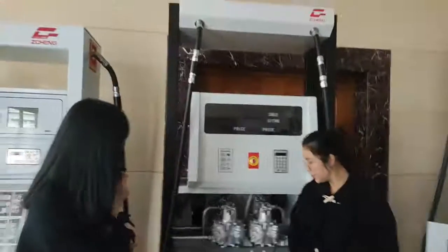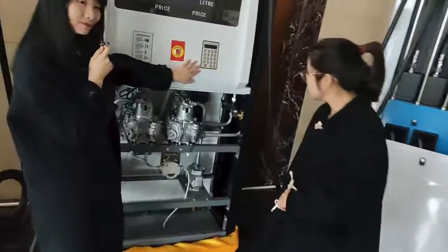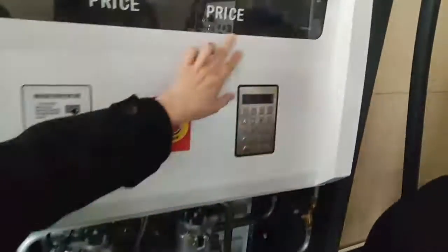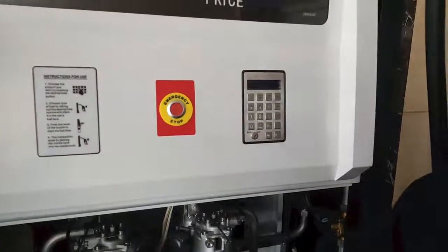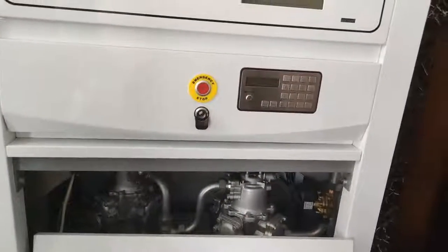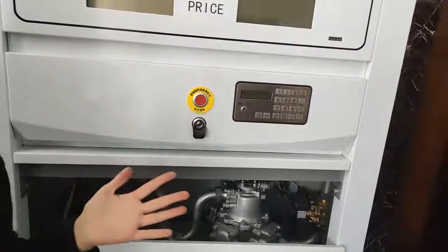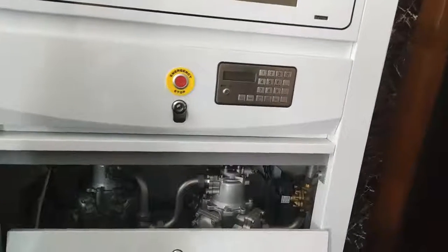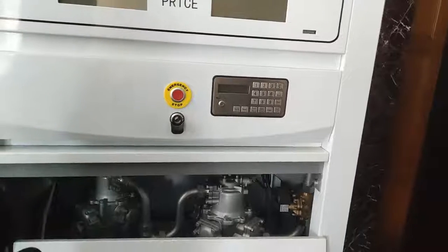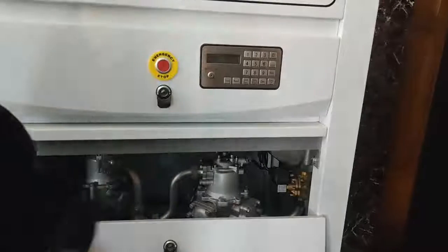And here we can also see there is a little difference. We can take a closer look at the keypad. Here we see this keypad is a vertical type. And let's move to another machine. Here the keypad is a horizontal one. Which one do you like? Actually, the functions of these two keypads have no difference. So it just depends on your like, it depends on your need. Which one do you like, the horizontal one or the vertical one?